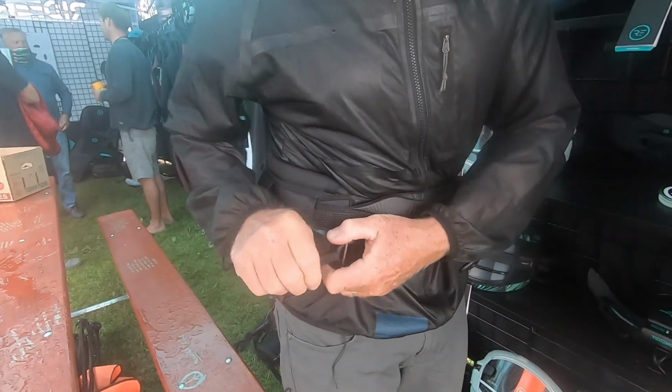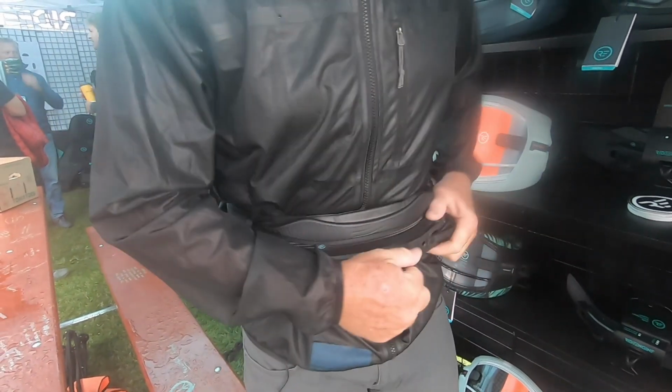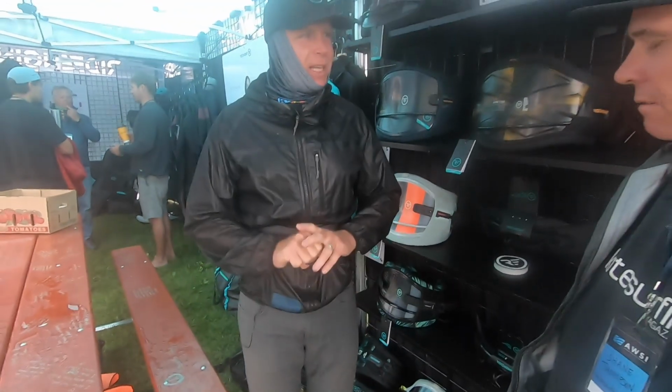Fish the webbing through there. Put the bracket over, voila. Now you're in. Completely stable.